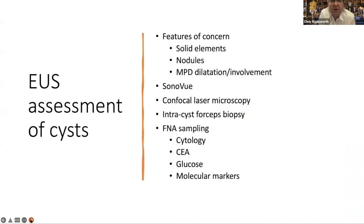So I'm conscious it's gone 8 o'clock, so I'm just going to rattle through the section on EUS assessment of cysts. EUS offers a huge amount of extra information about cysts. We're able to identify very subtle features of concern that are sometimes not visible on CT or MRI: solid elements to the cystic lesion, nodules within the cyst, and subtle main pancreatic duct dilatation or involvement in cysts. We can use sonoview to further assess particularly solid nodules.